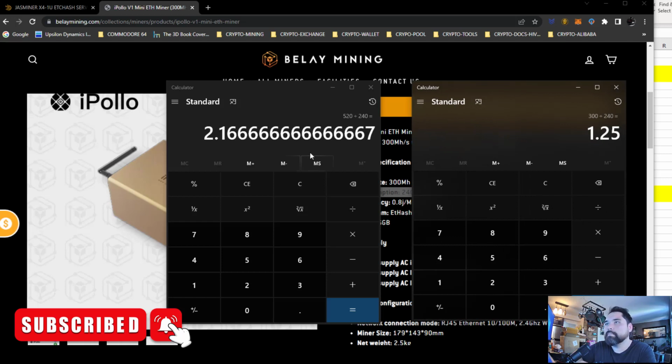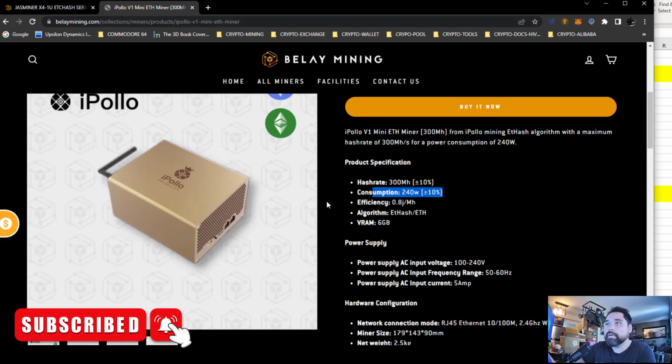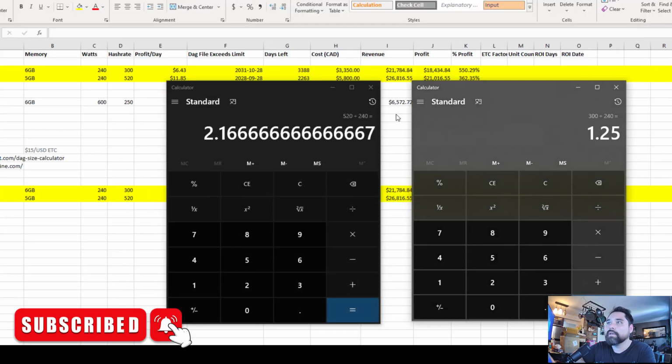75 to 80% more hash for your electricity. Now the two things that are going to come to mind here are the DAG file size. The Jasminer with the 5 gigabytes will be able to mine Ethereum Classic until around, I think, September. I think it's November of 2028. This iPollo here will be able to mine it till 2031. So we're talking 3 years difference. But let's take a look and see if those are just surface level details.